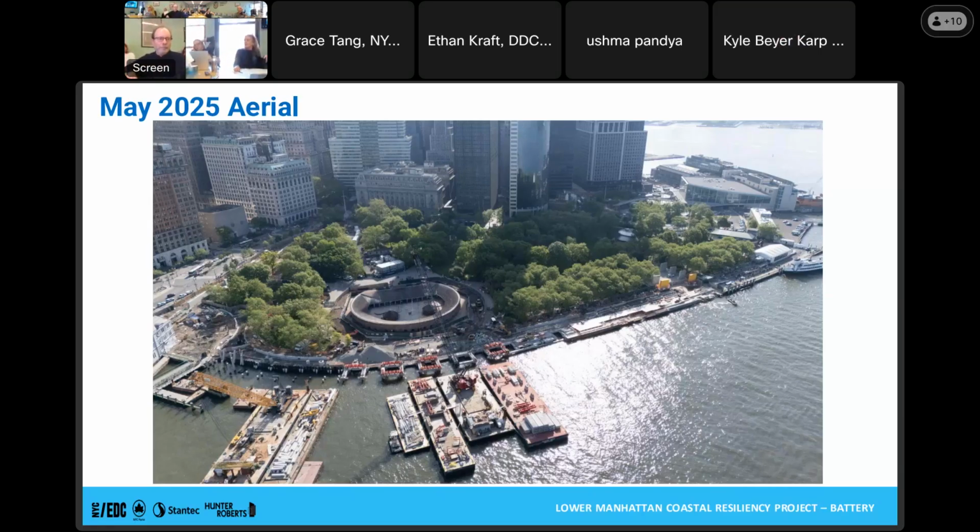We're simplifying the shape of this, kind of a triangle, if you will, where you have the two tiebacks. You have Battery Park City's tieback that they're currently constructing that is addressing coastal surge.